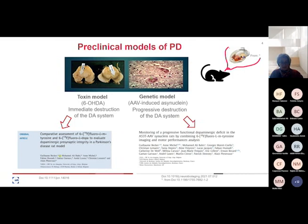Besides this immediate model, there are more recent approaches that are more progressive, in the sense that they recreate the progressive alpha-synuclein spread and the progressive dopaminergic degeneration, mimicking more closely the human situation. Amongst those progressive models, the AAV-induced A53T alpha-synuclein expression is a model of choice to approach this question.